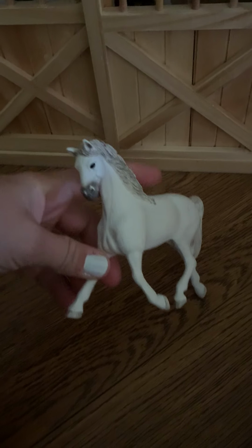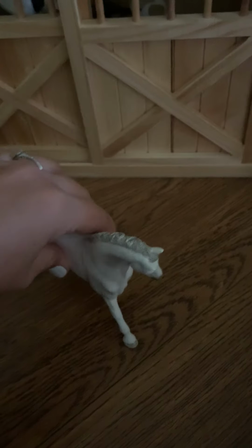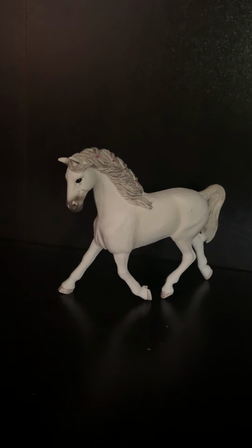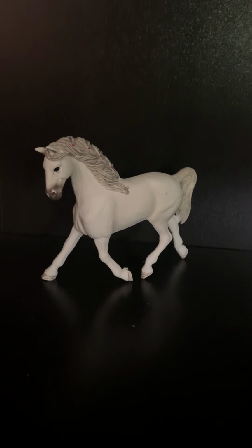This is a Holsteiner mare. Her name is Razzle Dazzle. So, she was one of my first. And she has little hearts in her mane and all that. And it's really funny because I went to Tractor Supply and I saw on the website one of them was $1.99 and it was white. So I was like, oh, this one's $1.99 on your website. Definitely was the wrong white horse, but I still got it for $1.99.